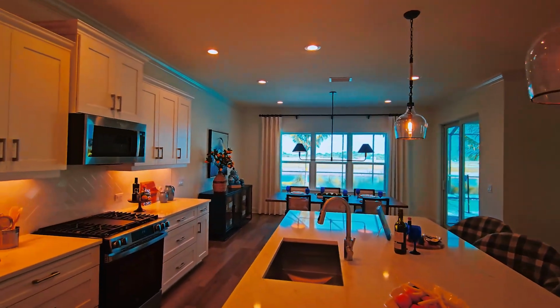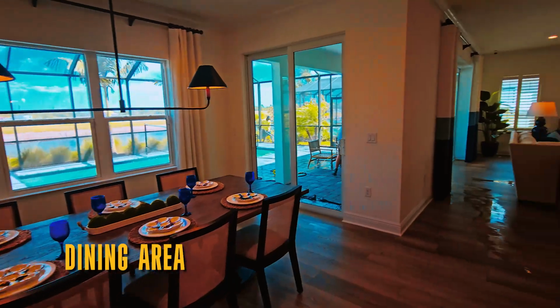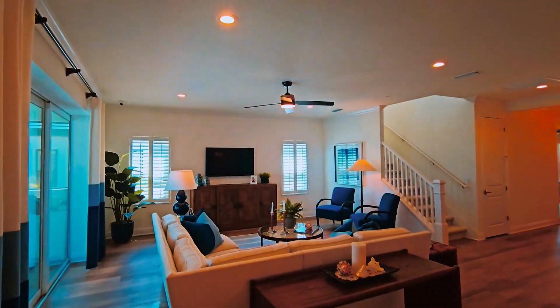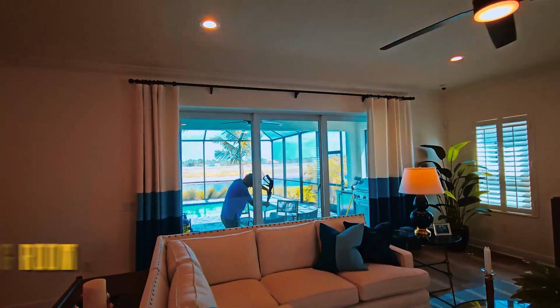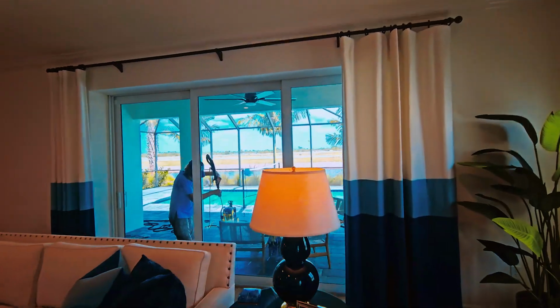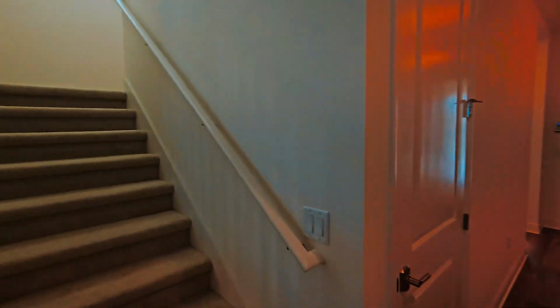That's a plus. So back over there, we've got a really nice dining nook. So lots of space here to entertain. And you've got three good size lanai windows, sliders, and a really good size lanai out there. We'll maybe catch that later and head on upstairs and see what's up there.